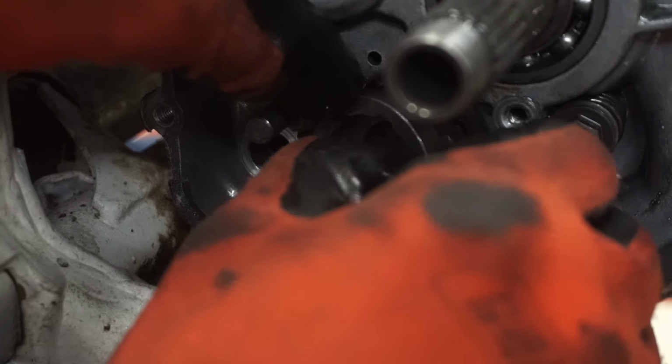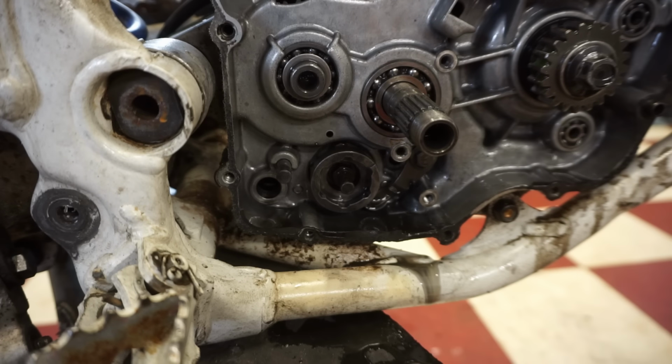All right, so unfortunately, it's not going past third gear. So right now we're in neutral. I think we're in first gear right there. There's neutral, because you can hold this and it won't spin. And then here's first, there's second, third, and see, it won't shift past third. That is not good.